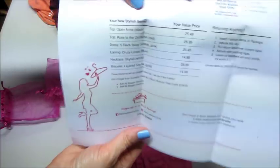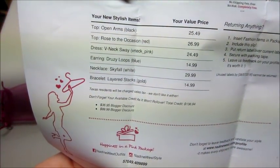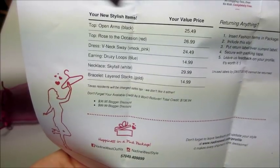And here's the piece of paper with the amounts and cost of everything. I'll go ahead and insert all pictures so that you can see the dresses and the tops better.